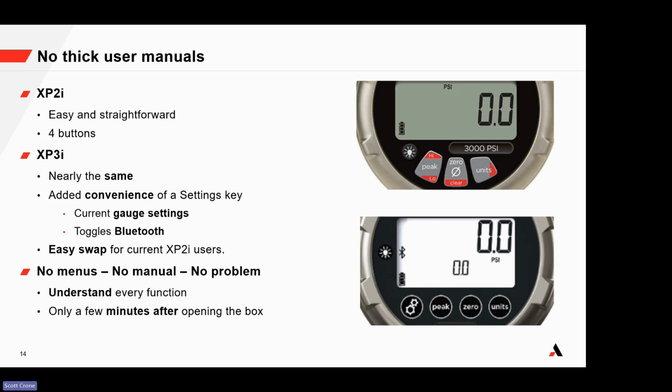So there's no thick user manuals, much like the XP2i. It's easy and straightforward. The XP2i had your 4 buttons right here, along with your light. So on the XP3i, basically the same. You've got 3 buttons here, along with a configure button for settings, and then your light. So we have the added convenience of that settings key that turns on the gauge settings, and you can make some changes, and it also toggles the Bluetooth on and off. So this makes it really easy as an XP2i user to step into the XP3i.